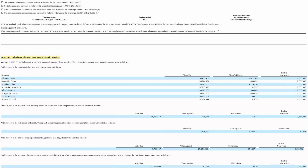So what exactly is this all about? Well, at the annual meeting, shareholders get to vote on various proposals and elect the board of directors. This report outlines those votes and the outcomes. While it might seem like just procedural stuff, it's a key part of corporate governance and transparency.